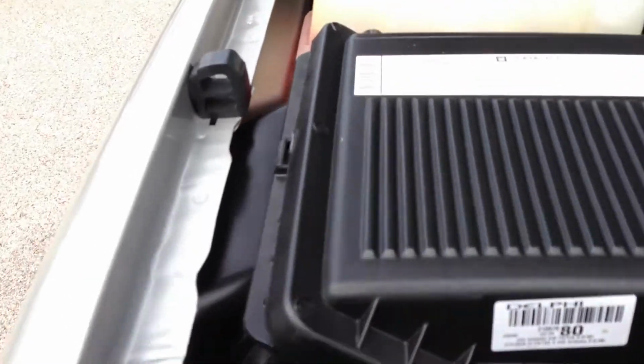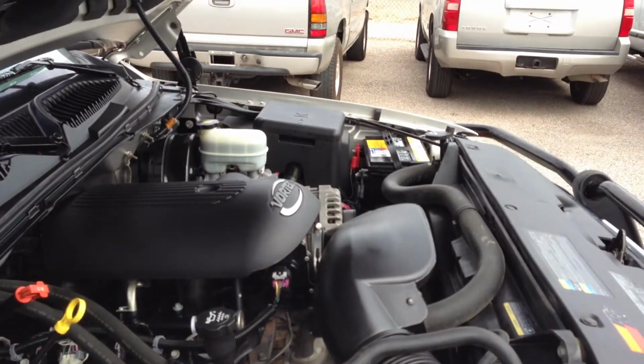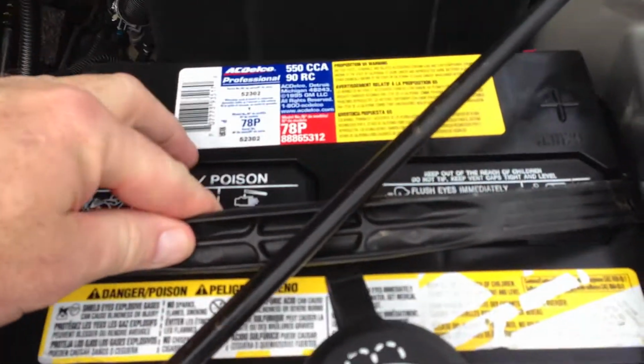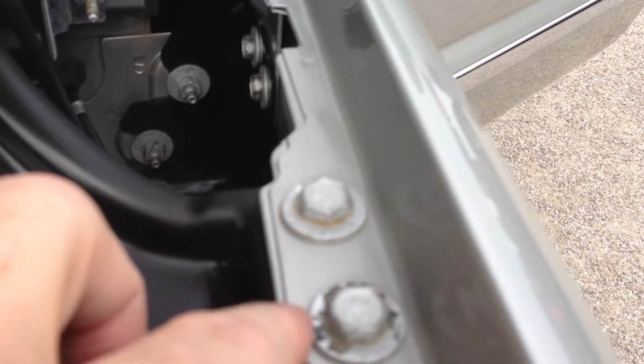5.3 liter. We did put a new battery in it. It's got a new battery from Watson Chevrolet. The reason we're saying is it looks like these have been off. There's a little wear on the outside of them.